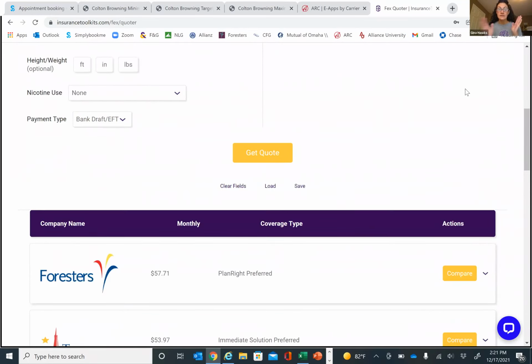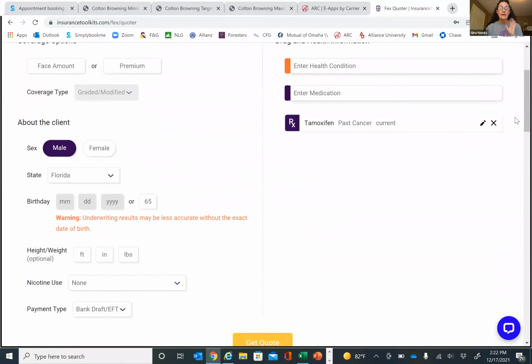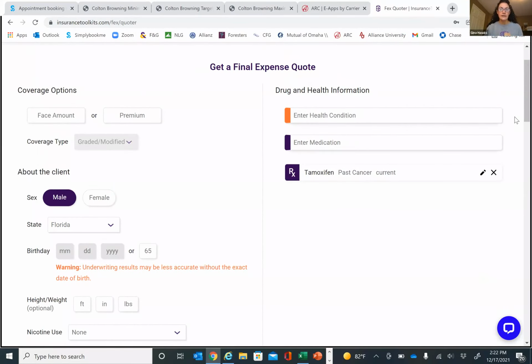Now, remember, they were on Tamoxifen, a cancer drug, currently taking it. But with Foresters, they can get preferred because the cancer's been over 2 years. It doesn't matter that they're still taking the drug. They don't care about that. They just want to know when was it first diagnosed. Now, here's the reason it's very important to put the medications in.